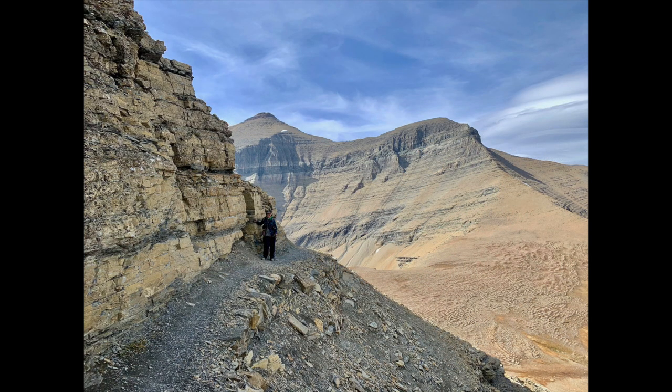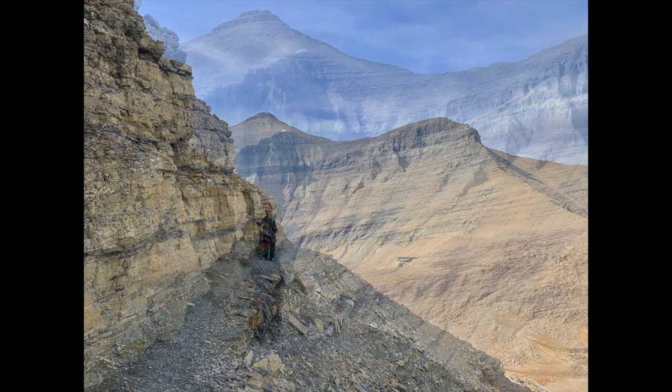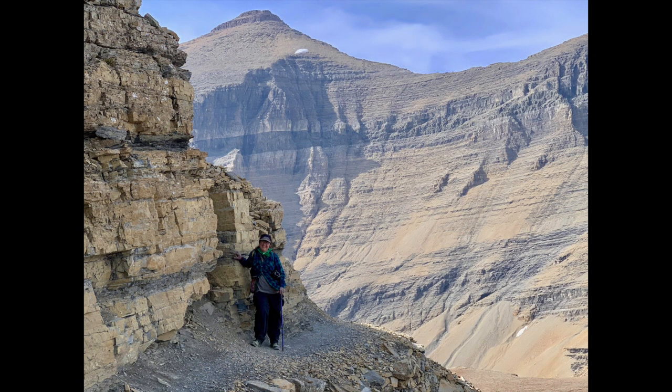Here we are at the worst section for me. Too big a drop off there, too narrow a trail, but I made it. I clung to that cliff and I made it.